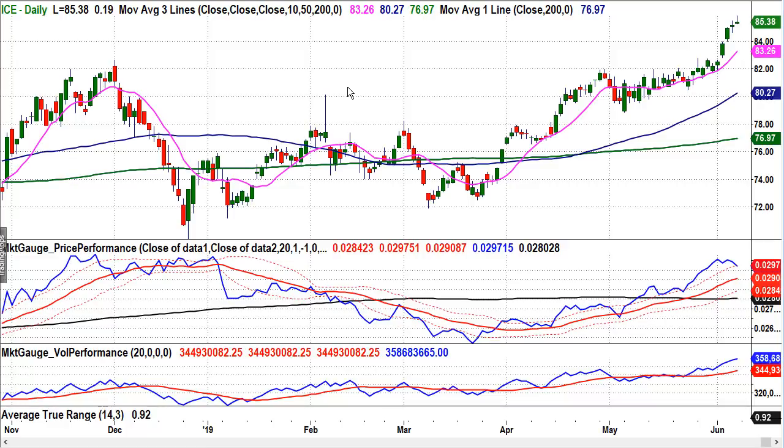So ICE, as the market was selling off, you could see the leadership line was really good, right? It was having trouble in here, but then the leadership line turned up, the stock turned up, starts to consolidate in here. And as the market was getting weak, ICE was holding up, the leadership line was strong. So this is when I actually got in before the market bottomed on this breakout here.